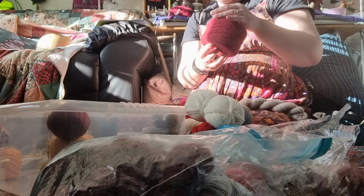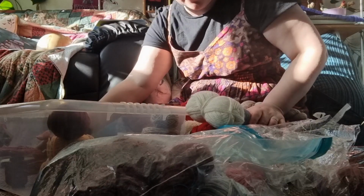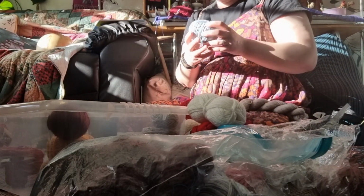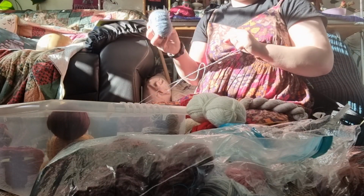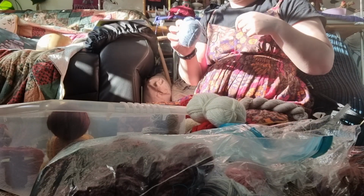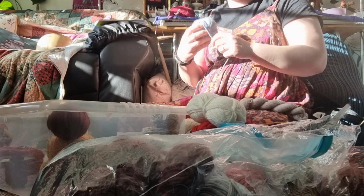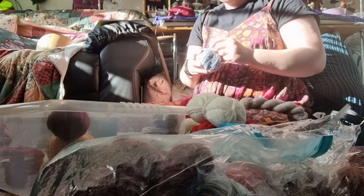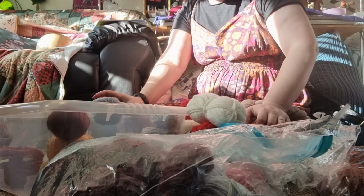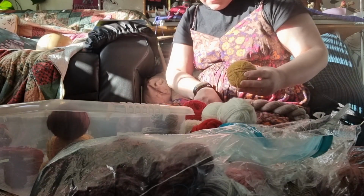I inherited 2 people's wool stashes in 1 year a few years ago, and I'm still trying to go through it. So I like to wind the last bit quite tight just to check. Because some wool, you know, the dye can degrade it over time, like it can get really weak and then it will just break. And then if you try and like warp your loom or anything with it, it's a nightmare. Or even to knit with, it can be an absolute nightmare.